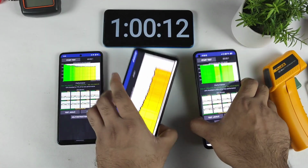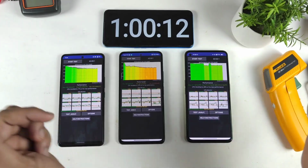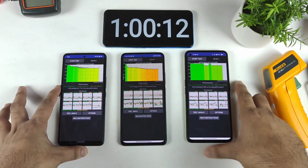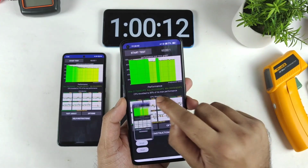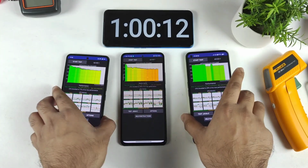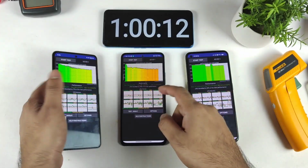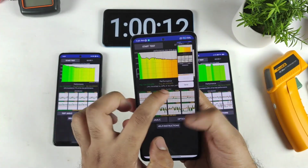Yeah, finally we got the test results. Let me slightly decrease the brightness and adjust the focus. So finally, as you can see, these are the complete results. Now let's check which CPU throttles up to 85% in the Realme GT Neo 2, which is pretty good, 85%. And next is the iQOO 7 device, which throttles up to 77%, and the Mi 11X device throttles up to 67% regarding the overall throttling.